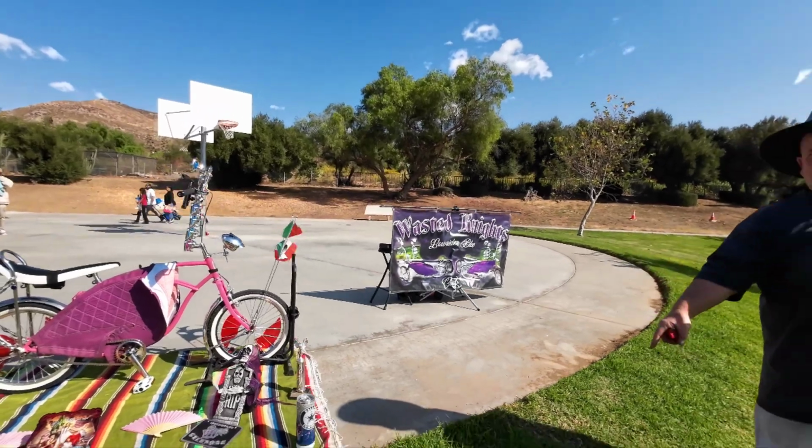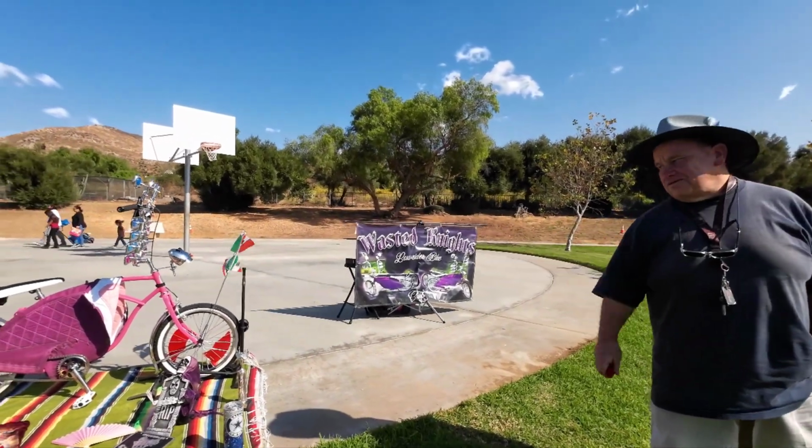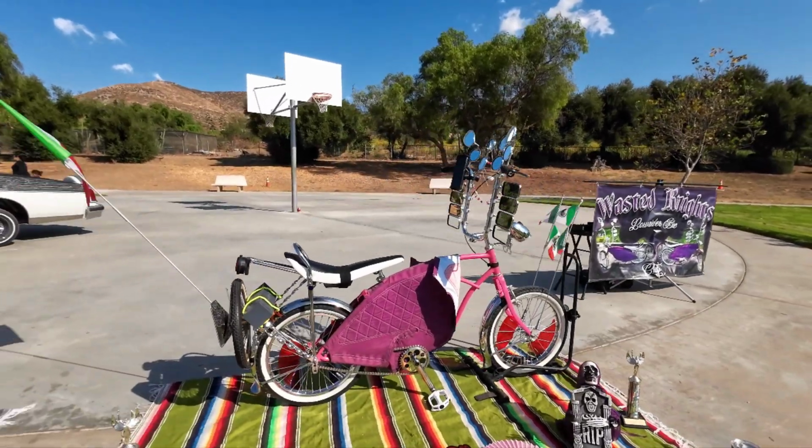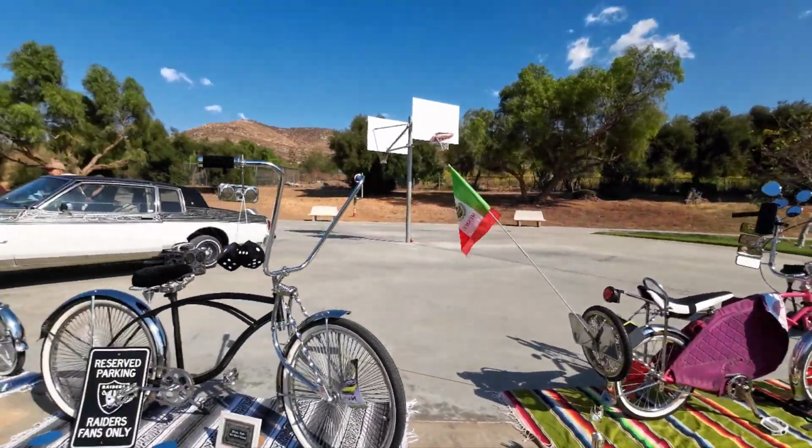I had to leave her clothes on, dude, because it's a school event, so I just took camper clothes on. Yeah, still looks cool, man. It's pretty cool.